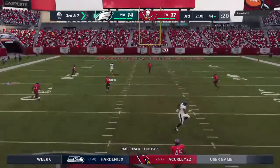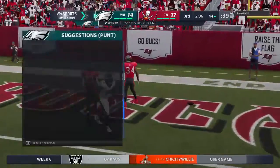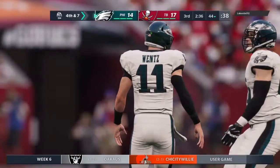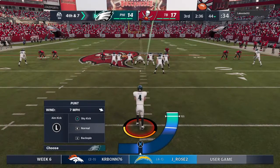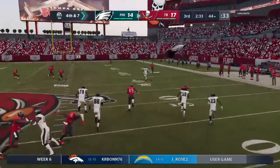He'll fire it deep for Rager. And unable to connect. Incomplete. Now give them credit. They took their shot, but it's going to bring up fourth down. Has to be a little bit of frustration there. Back-to-back incompletions. Receivers blanketed on both attempts, this time on third down.